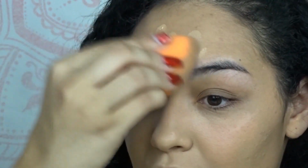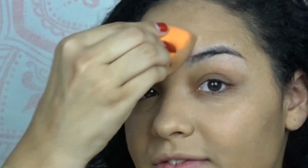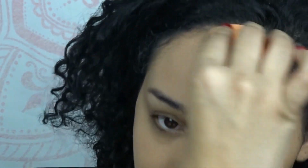I would for sure recommend this foundation to anybody who also has a hard time finding a good enough foundation shade, or anyone who's just looking for a really good coverage foundation. Like, hello, this foundation is amazing.